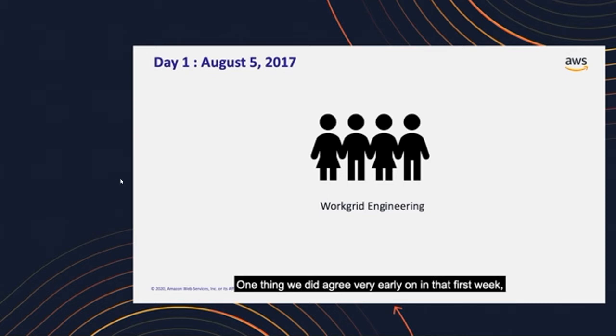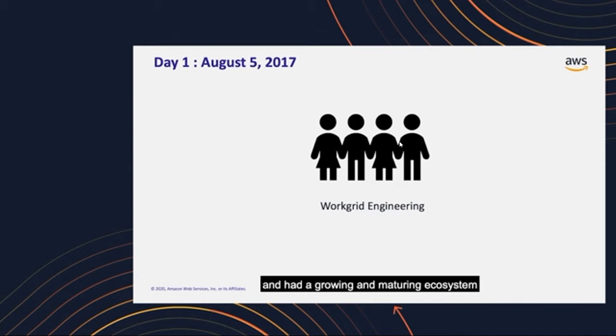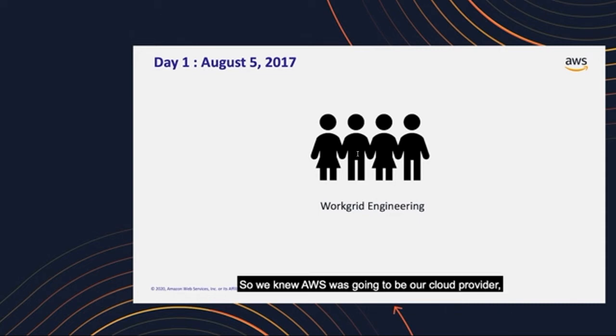One thing we did agree very early on in that first week was that we'd be building and running Workgrid as a SaaS solution in AWS. Liberty Mutual at this time was several years into its cloud journey and had a growing and maturing ecosystem that we could leverage thanks to our Liberty Mutual CIO James McLennan's vision and leadership. We could leverage those engineering practices put in place by that central team, so we weren't starting from scratch in AWS. So we knew AWS was going to be our cloud provider, but what were we trying to do and what services and capabilities would we leverage?